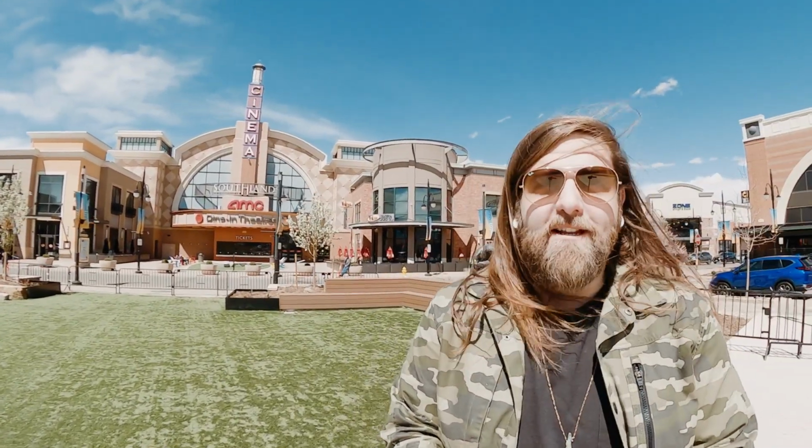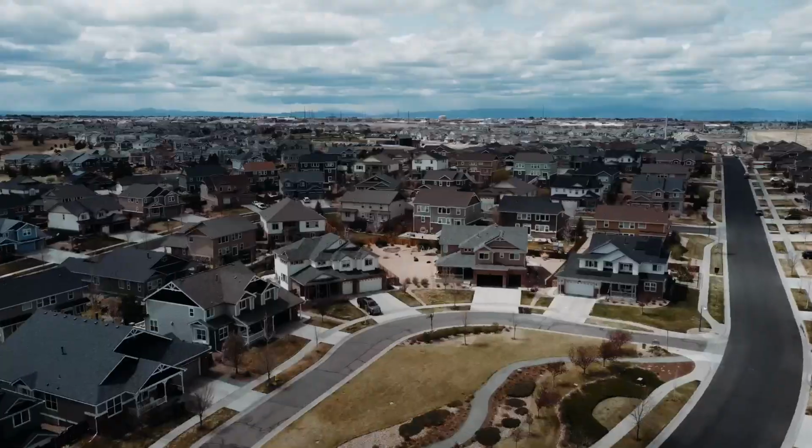I'm still at Southlands Mall. This place is absolutely massive. I'm gonna sort of almost include this as a B-roll section, as almost its own neighborhood, because it's so big, there's so much stuff here, and yeah, it seems worthy of its own section. So roll that beautiful bean footage.